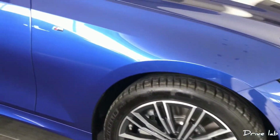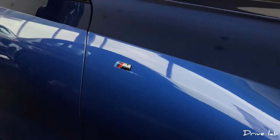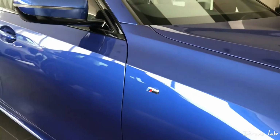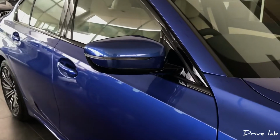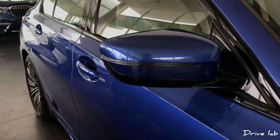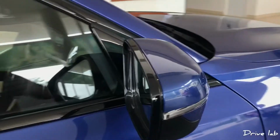This alloy wheel looks really nice. You get an M logo here on the fender as well. This car looks really purposeful from every angle. The outside rear view mirrors get a heating function, auto folding function and an automatic parking function for the co-driver side.